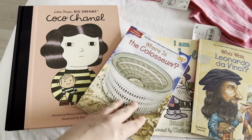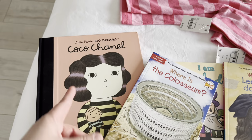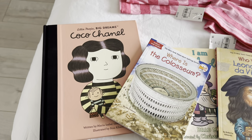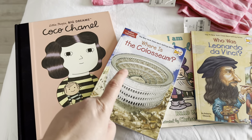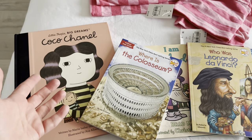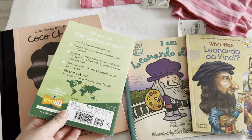we wanted to do a little bit more history. Coco is always asking me about her name. So Coco Chanel is why. So I got this one for Coco. So she sees the thought behind Coco Chanel. And then I got Where's the Coliseum for Aloha, because Aloha has been to the Coliseum. Coco has been to the Coliseum, but they were very young, and they're learning about these things in school now. So I want them to read up on it.